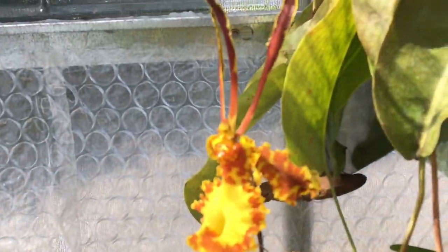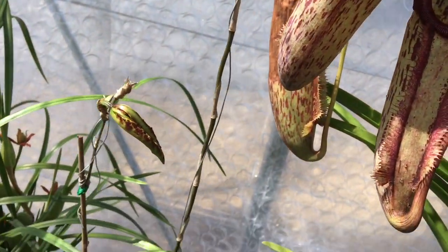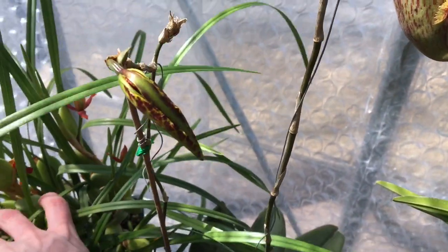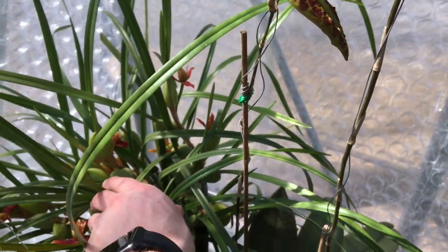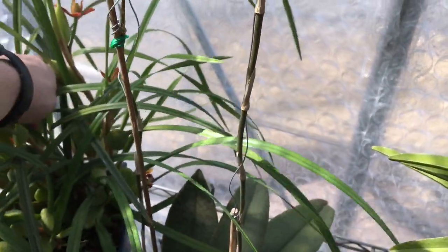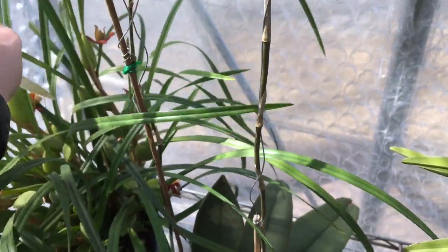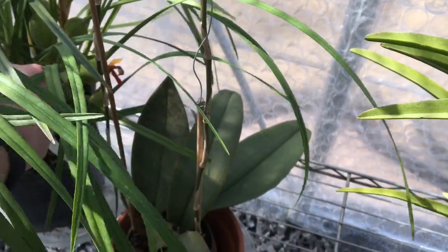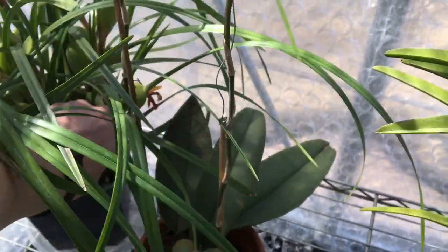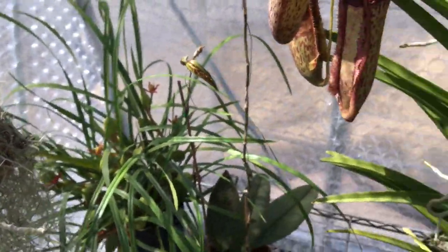There is my beautiful Psychopsis Mendenhall in bloom once again with a bud coming on its way. And man, I am just having a brain fart today. It is Maxillaria tenuifolia. I knew that. It's just been one of those days. Anyway, it is going out of bloom, but it's been really nice while it's lasted.